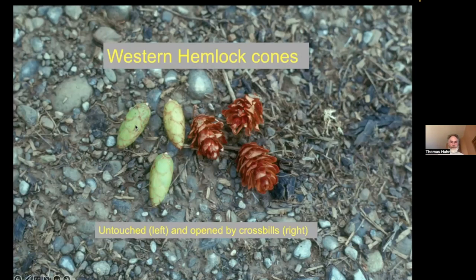So these are paper thin scales. These are cones, probably from late June, early July, that were on a hemlock tree. They're just developing. Here's some cones from the same tree that little type 3 red crossbills had plucked off the tree and opened with their bills and extracted the seeds and then dropped to the ground. So these cones are the exact same age. These ones just were opened a few days earlier and dropped to the ground and have started to dry out. That's why they're this color. But you can see the crossbills just tear them open and get the seeds out of them.